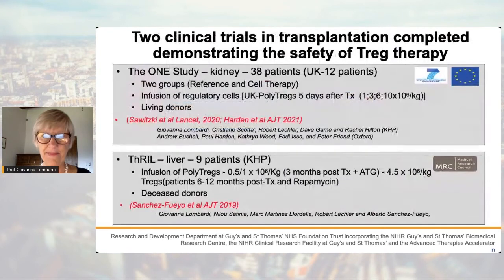Next slide, please. And 2 clinical trials have been completed recently, and the outcome of these 2 clinical trials is that the Tregs are safe. These were one clinical trial with an EU consortium called the ONE study in kidney patients, and then the TRIL trial, supported by the MRC-DPFS, in liver. Altogether, we treated 21 patients, and as I say, we demonstrated the safety of this Treg.